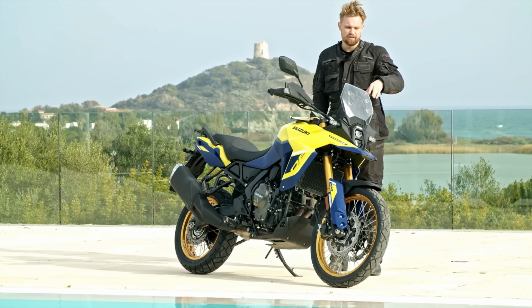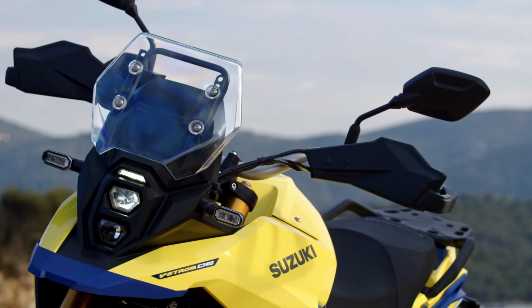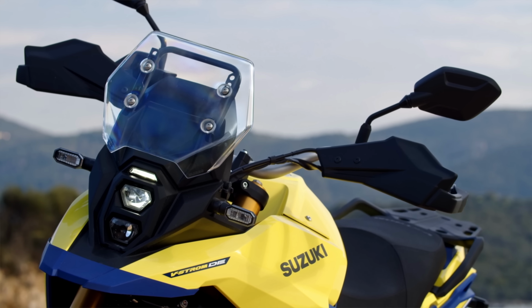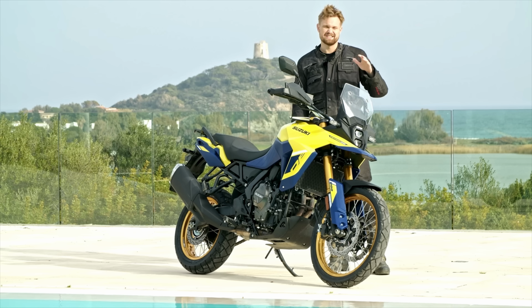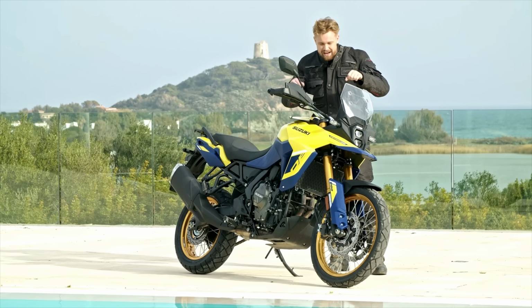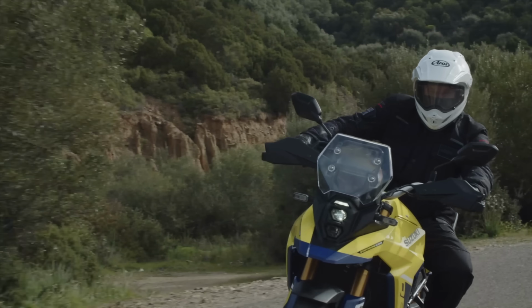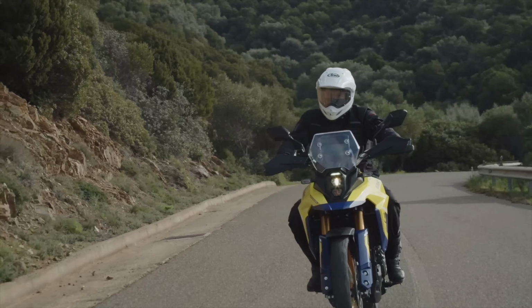Sort of sticking at the front here, you've got a screen as standard, which is okay. This one now is in a raised position and it's 30mm higher than the lower position, but you can't adjust it on the fly. You have to take out 4 Allen keys and adjust it. It's comme ci, comme ça, shall we say. At its lowest setting, you really have to get your chin to the bike to actually get any wind over your head. Otherwise, it just feels like you're riding a naked bike. But you can also go into the accessories catalog and get a tall screen.